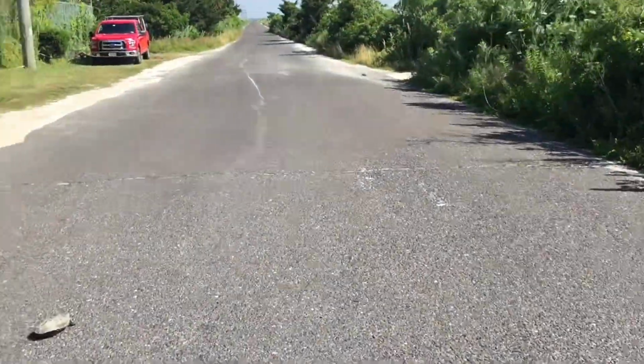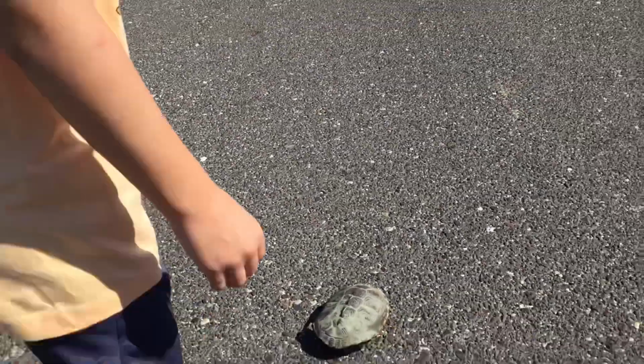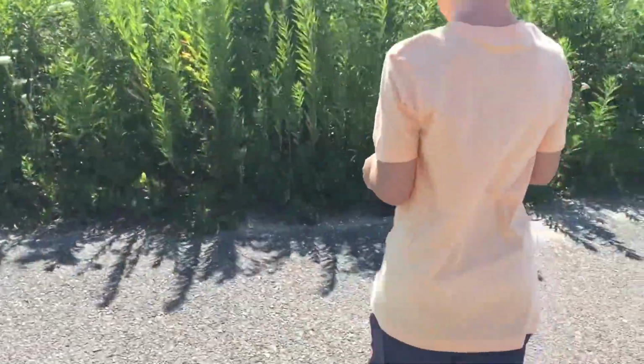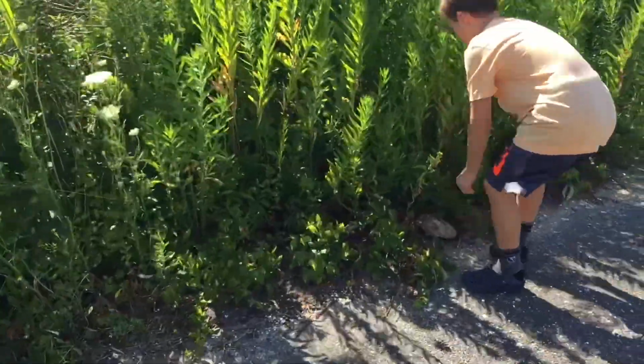Okay, there's one down there. There's another one over here crossing the road. You want to pick them up and put them on the other side? Go ahead. Give them a little boost. Yep, on that way. Can I pick the other one up and put it on the other side? Put him down. Yeah, I think he's crossing the opposite.